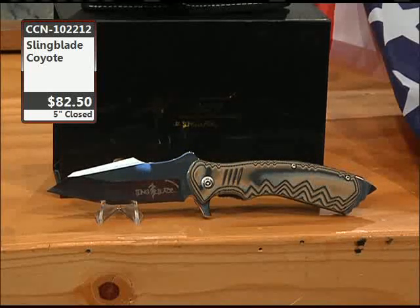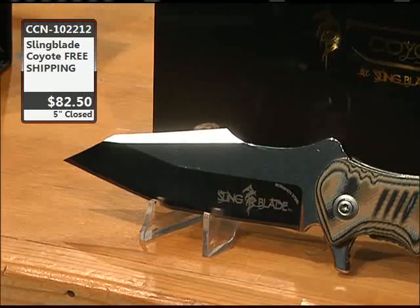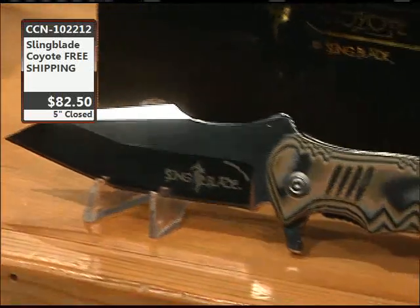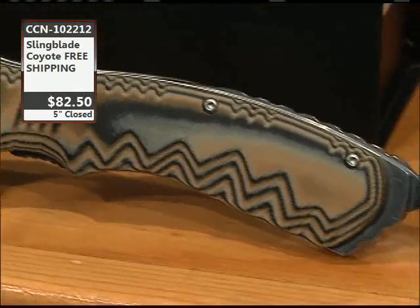Sling blade, coyote. What's your steel on this? Interesting. CR9? I believe so. Let me look. This one's, I believe this one's 8. This is HCR here, full tang construction. That's a ball bearing opening system that you're looking at. And it's got that G10 handle material. This is probably the handle material that has been laser cut, CNC type machining.